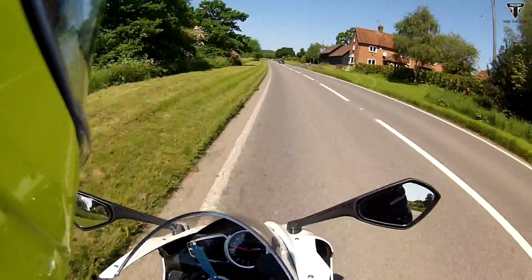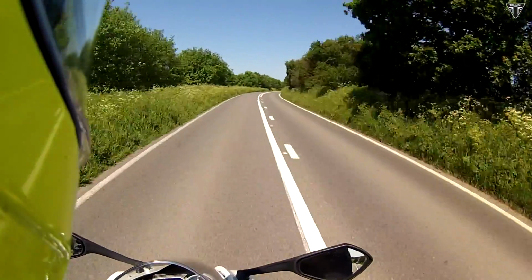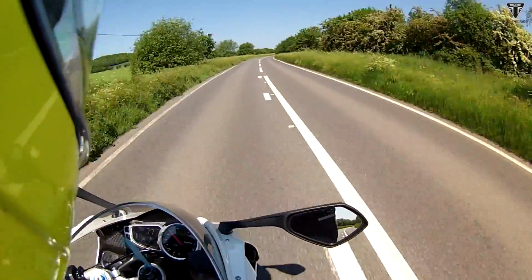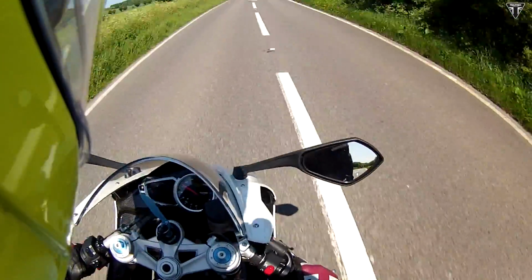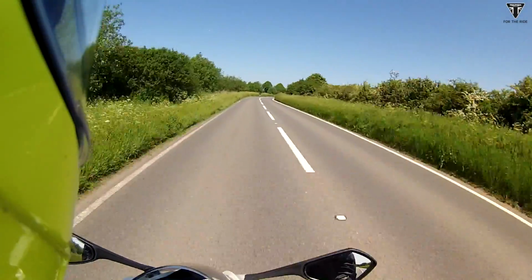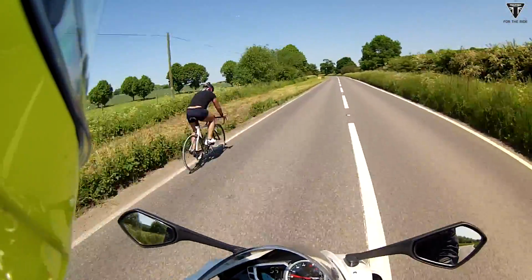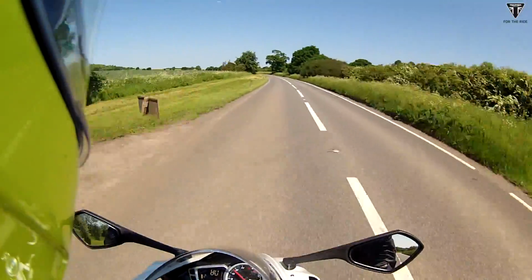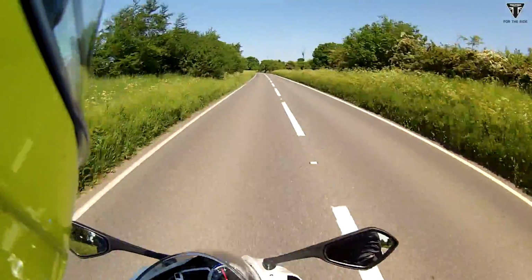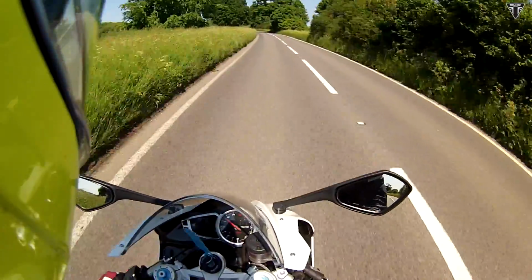So it's not quite the most powerful bike I've ridden, but gosh, it is the fastest. It's because it's got those extra revs over the Speed Triple. Here, the Speed Triple tops out, but here you've got so much more. I don't even know if it's good for the bike to be sitting in high revs, but that is where the power is. Above 10,000 it just goes woohoo!